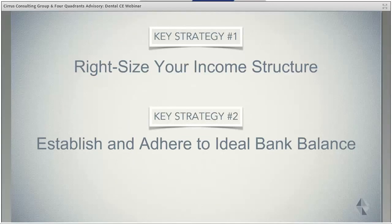Key strategy number 2 I want to touch on is establishing and adhering to an ideal bank balance. So right where you're sitting on this call, on this webinar, I want you to close your eyes and visualize your practice account balance over a 12-month period, over a calendar year from January to December. Just visualize the different amounts that you have in your account in any given 12-month period, and just kind of look at that. And open your eyes and think, what were you looking at? Was it a consistent line, or were you on a roller coaster?